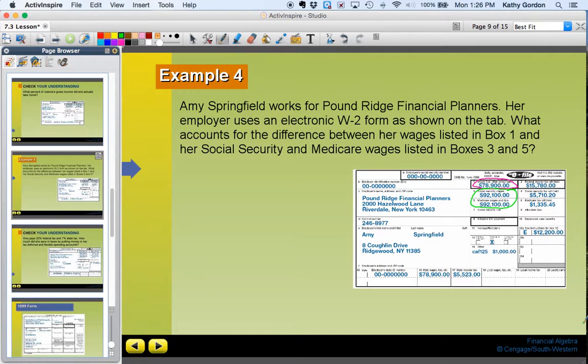But I'm sure part of it also probably has to do with a retirement program or something like that, where they're taking money out pre-tax, tax deferred, and that makes the amount that we're actually calculating taxes on smaller. Okay, so you will see differences in those boxes sometimes, and that would be a reason why.